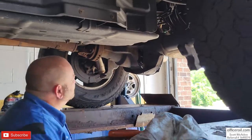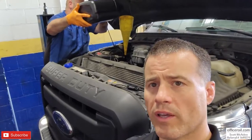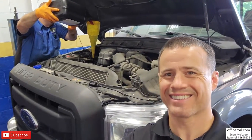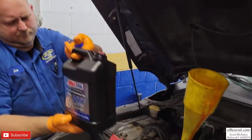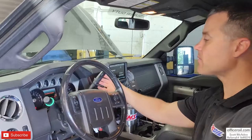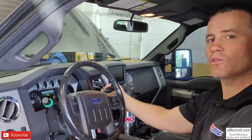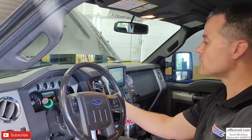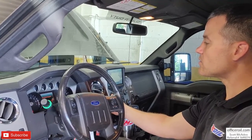It's full now. All right, bringing it down here, getting it filled up. Gear oil's in, transfer case, transmission. Now we just gotta top off transmission fluid because we've replaced that filter. Getting it topped off, nice and clean. All right, so we're gonna work through the gears. Got it all started up. Park, reverse, neutral, drive. Make sure our fluid looks good, nice and level.